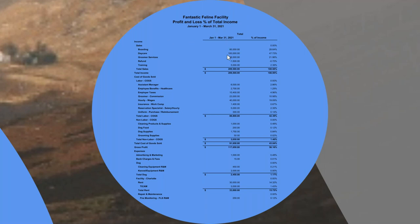For the purposes of a service, pet care, and this could be if you do cats, dogs, guinea pigs, does not matter, you want to have your income broken into more detail than just simply sales or gross revenue. And you can see I've got four main revenue lines: boarding, daycare, grooming, and training. And then we do have a refund line. So in some cases, you have to issue a refund for whatever reason.